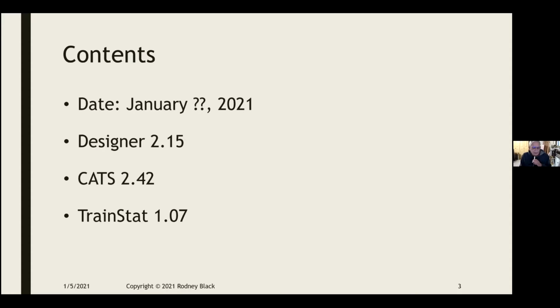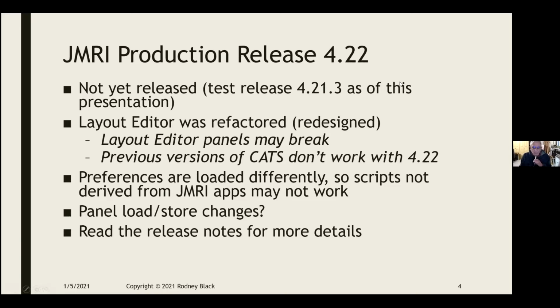So when Jerry and I got together and said, let's do this presentation, I was hoping that the next JMRI production release was out, and it's not out yet, but it should be almost any time. And I'm going to hold up this release of Cats until after JMRI is out, just in case they change something on me that breaks Cats, so that we only have to do one release and not confuse people. So this next release will have in it Designer version 2.15, Cats version 242, and Train Style 107, and these should all work together.